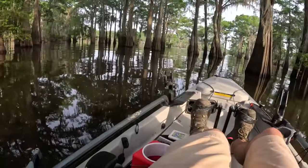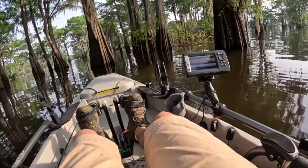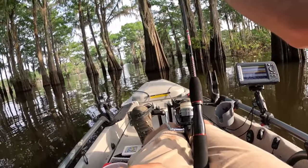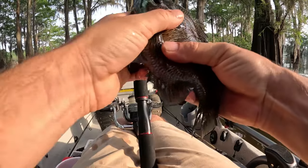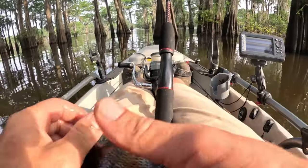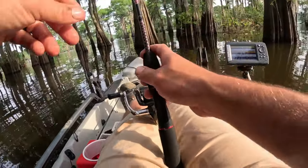There we go. There it is. Got him. Woo! Look at the size. It is a bream. He's peeing. Yes. Look at this. This is what we're looking for. Oh, man, that was fun. Caught that one on the worm.